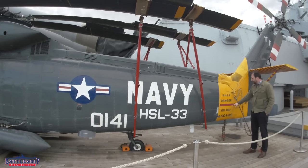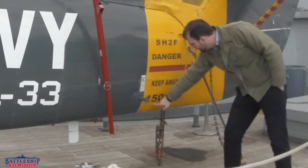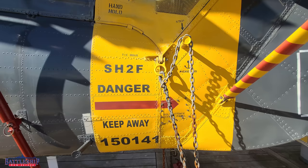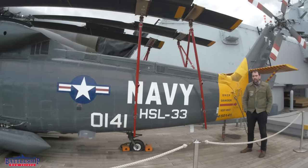The other critical thing in this area is this right here, 150141, which is the serial number of the helicopter. Each helicopter in this series gets its own serial number. There were about 200 of these. I'm not quite sure where the numbers started and ended, but that is what helicopter this is.